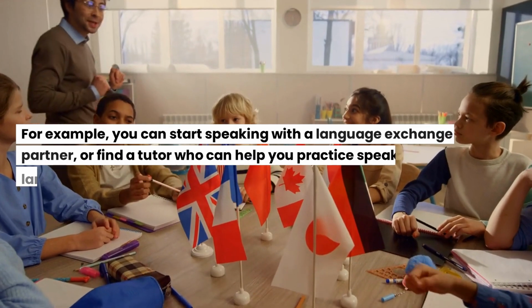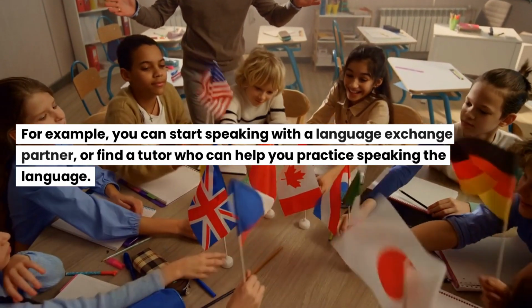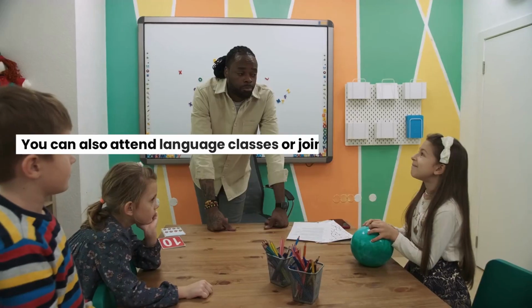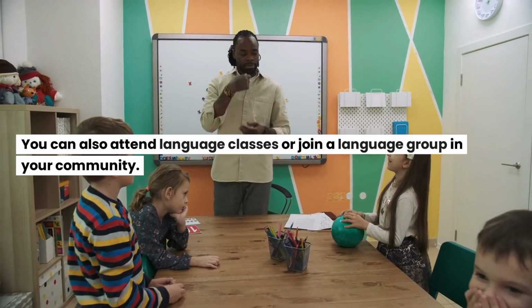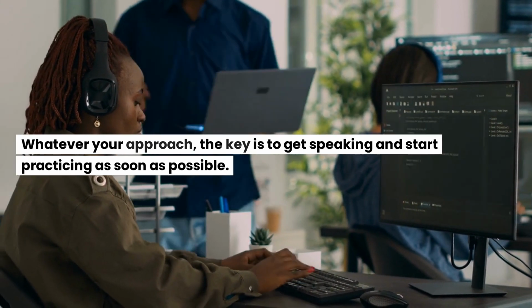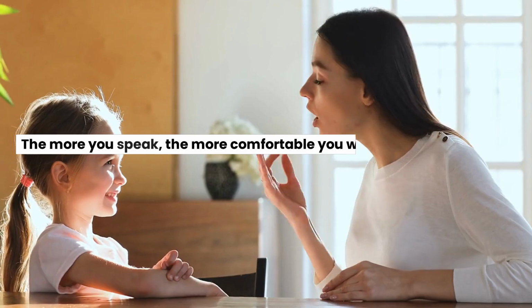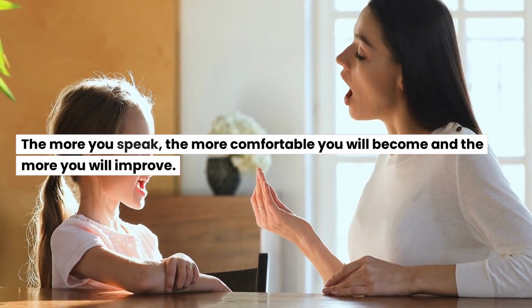For example, you can start speaking with a language exchange partner, or find a tutor who can help you practice speaking the language. You can also attend language classes or join a language group in your community. Whatever your approach, the key is to get speaking and start practicing as soon as possible. The more you speak, the more comfortable you will become and the more you will improve.